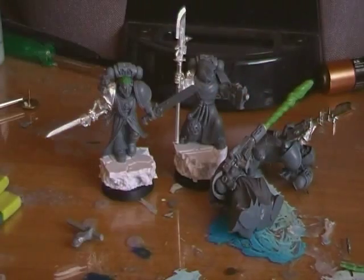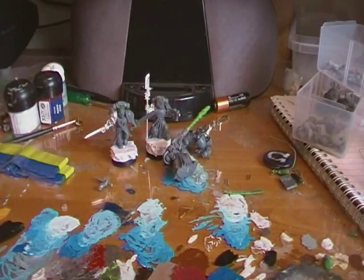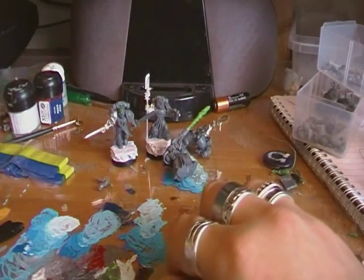I have another one in the works. He's basically just going to be striding forward, pointing with his Nemesis force weapon at someone. Like, oh, you know, woe be unto you, blah, blah, blah. I shall challenge you and smite you down for all eternity.